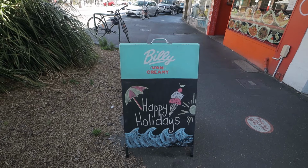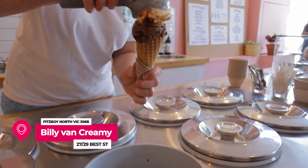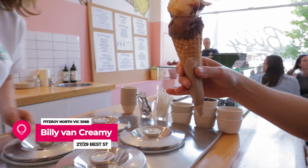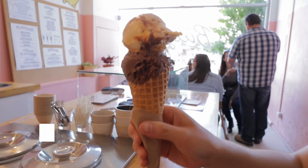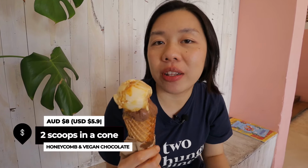The next location is Billy Van Creamery. Looks amazing. We got the honeycomb and the vegan chocolate. They are very popular with the vegan ice cream. I agree with the staff. The honeycomb is the best. Oh, so good. Let me try the vegan chocolate ice cream.